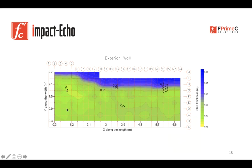The concrete thickness was quite the same in this area, in the green area, and the thickness was increasing toward the walls on the top. And so we could eventually comment on the thickness of this structural member to the client using the impact echo test. The purpose of the project was the condition assessment of one of the slabs in a parking garage.